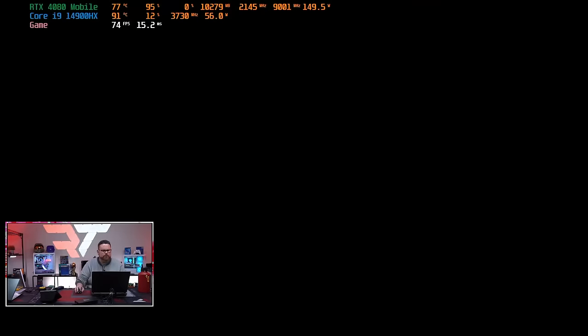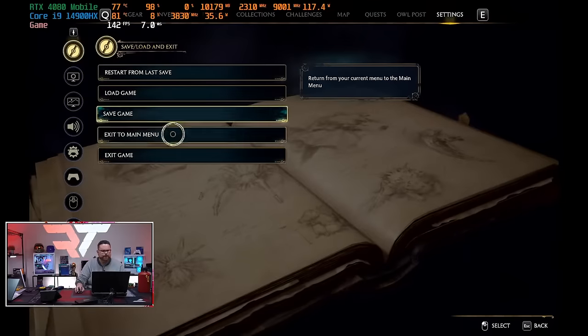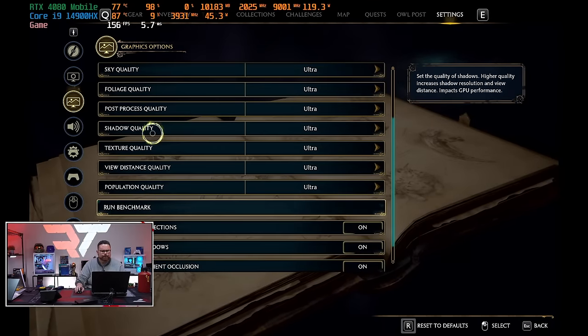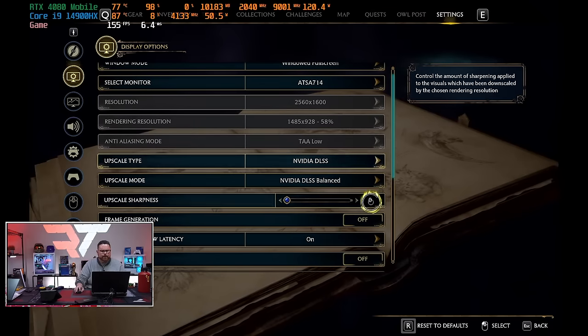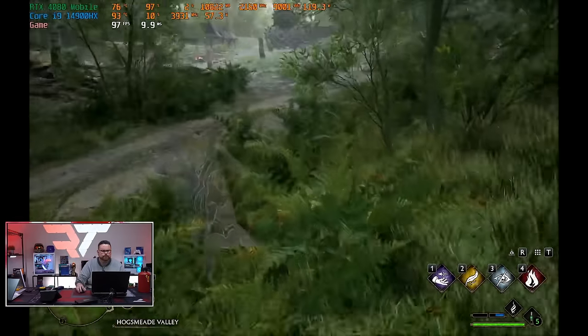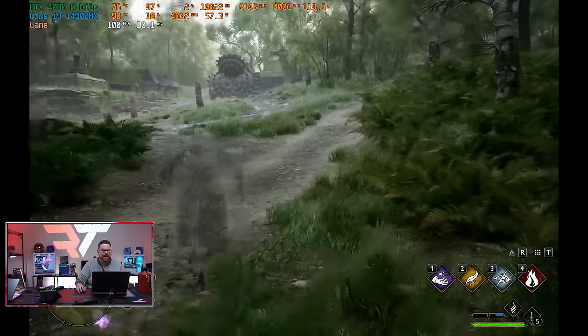But yeah, there you go. Now, if we wanted to, just to improve the graphics, we can. Let's go ahead and throw frame generation on. So now we're nice in that 90-ish range.